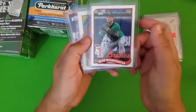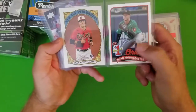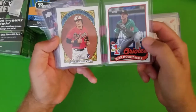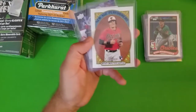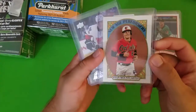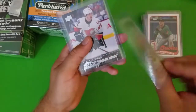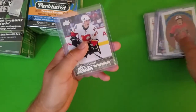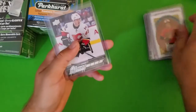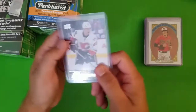Picked up a couple Orioles cards. Ryan Mountcastle, his number one prospect retro card, and his rookie. I think this is the Heritage set. Yeah, this is out of the Heritage set. This is rookie out of the Heritage set. So these were both $2 a piece each. So I don't think that was a bad deal. Some of his other rookie cards are going for a little more, so I didn't think it was too bad of a deal.